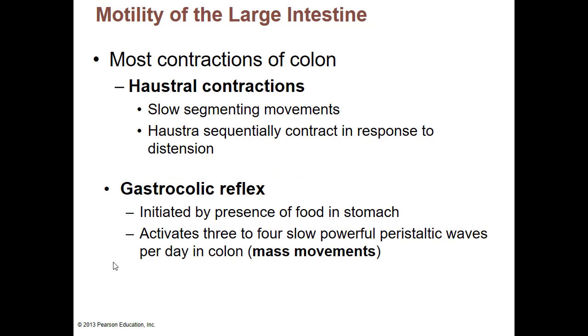Now, as we move stuff along, because you have to move stuff along, you have haustral contractions. Those are those little pouches that are moving stuff along. But most of the moving along is based on a reflex known as the gastrocolic reflex. Once there is food in the stomach, the nervous system is telling the brain to tell the large intestine to empty it. It's almost kind of like food incoming. And if food goes in, food has to go out. And so the reflex, food goes in the stomach, whether you realize it or not, after you eat something, is normally the thing that triggers you that you have to go to the bathroom.